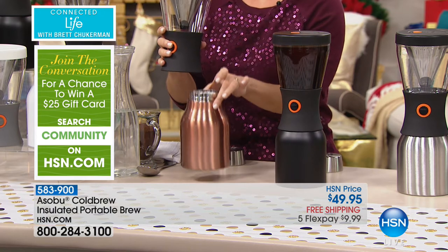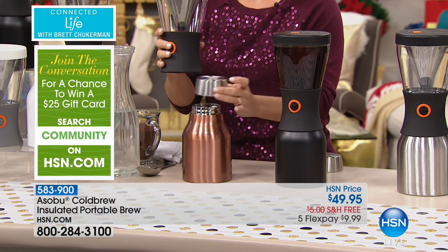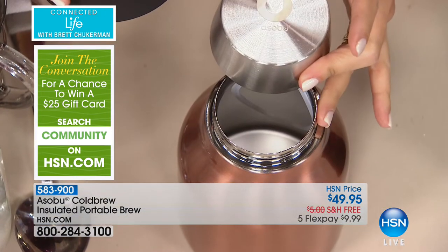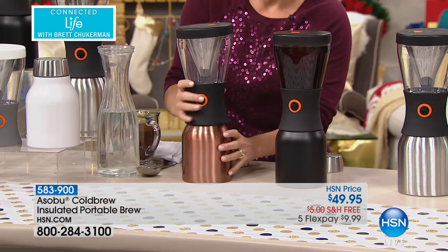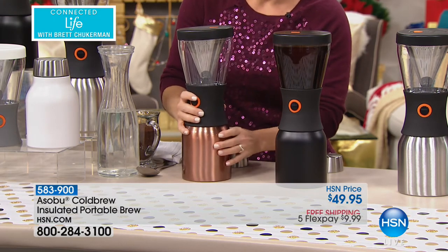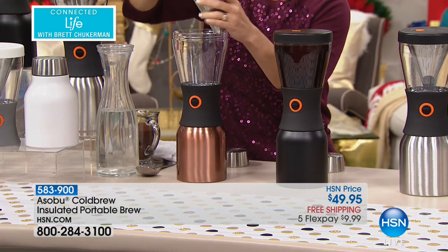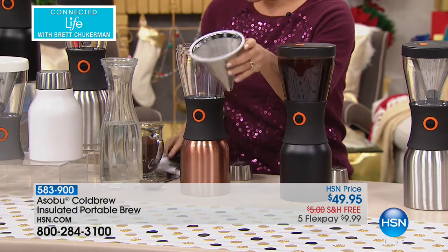With this, you're getting the travel tumbler. I'm going to start from the bottom and explain it, which comes with the lid. This is stainless steel, double walled. It actually has a copper lining in it as well. So it's going to keep your hot liquids hot for 12 hours, your cold liquids cold for 24. Then you have your grip band that just screws on like this. Once I get it nice and tight, at the top is our brewing carafe. The brewing carafe has a lid, and then it has the stainless steel mesh container. This is where we're going to put our coffee.